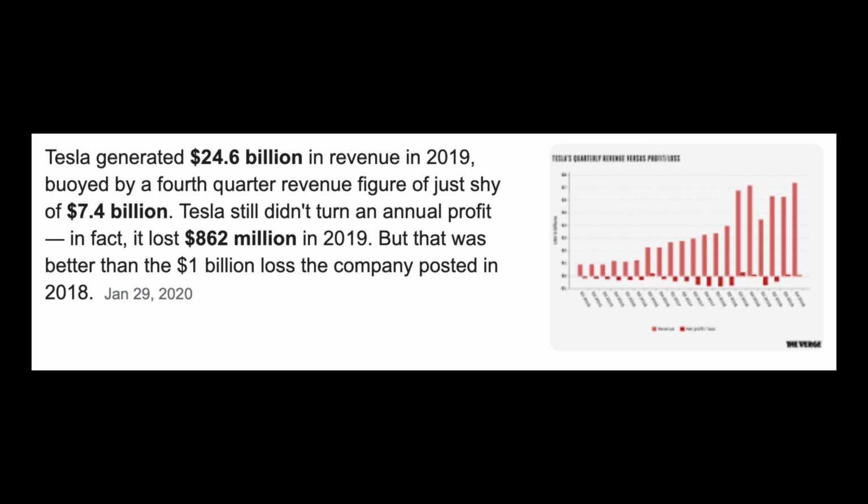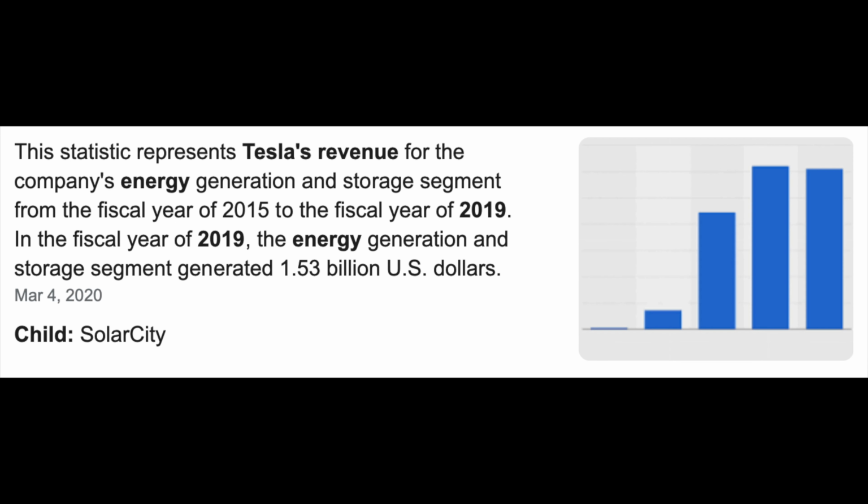Some of the most bullish Tesla fans are not afraid of the high valuations because of the possible revenue from the energy business, which can reach more than $200 billion a year in revenue. Tesla Energy represented $1.5 billion in revenue for the company in fiscal year 2019, which is predicted to increase to $12.4 billion by 2023.